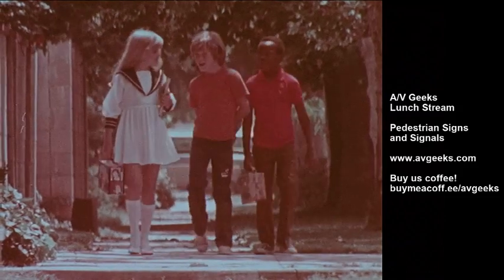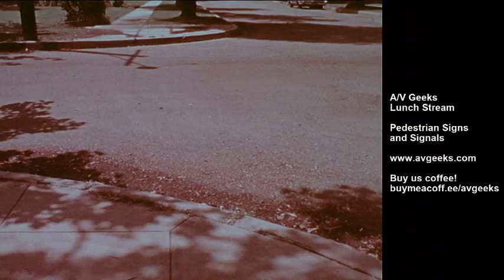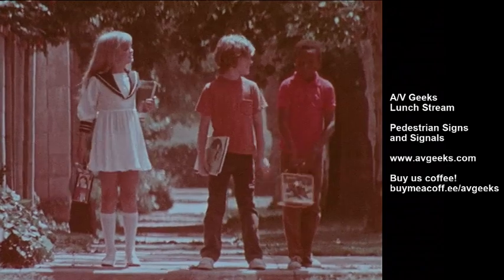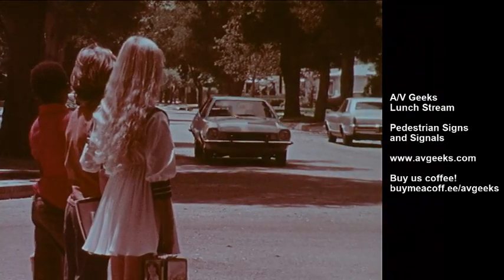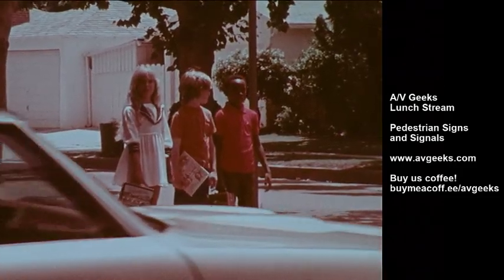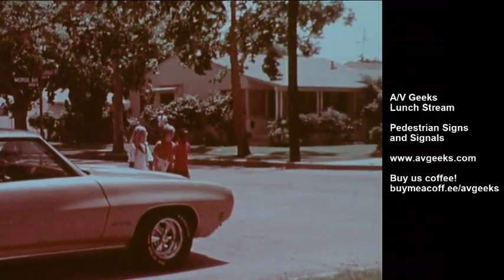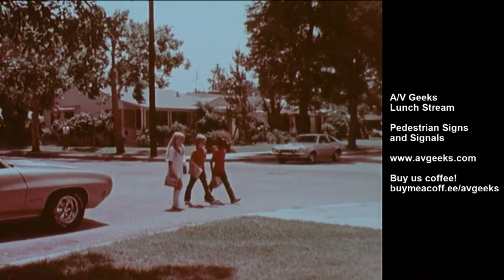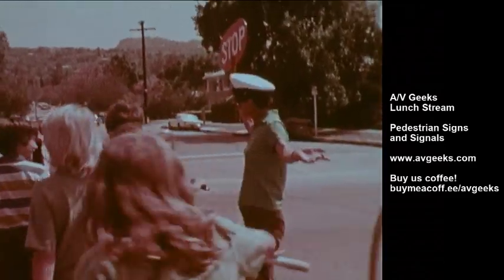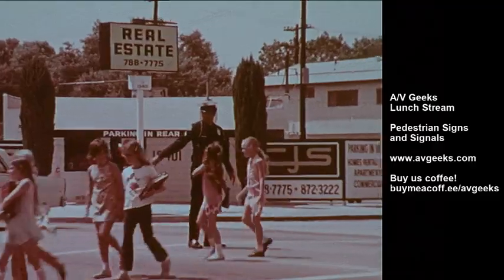Sometimes a corner does not have a painted crosswalk. Now you must be very careful that there are no cars coming from any direction, or that drivers in all cars see you and stop before you cross the street. And remember, keep looking for other cars as you cross. But it is much better to find a corner with a crosswalk and a school guard or a policeman to help make sure it's safe to cross the street.